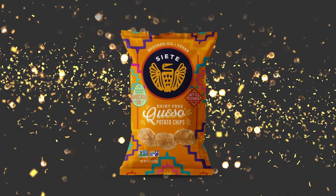And then the last honorable mention goes to the Siete Foods queso potato chips. I avoided Siete Foods for a long time because I was just kind of like, I don't need grain-free tortilla chips. I'll just eat regular tortilla chips. And then we were at the store and I saw that they have potato chips now. I don't know if it's new, but they make potato chips, and I decided to try the queso flavor.